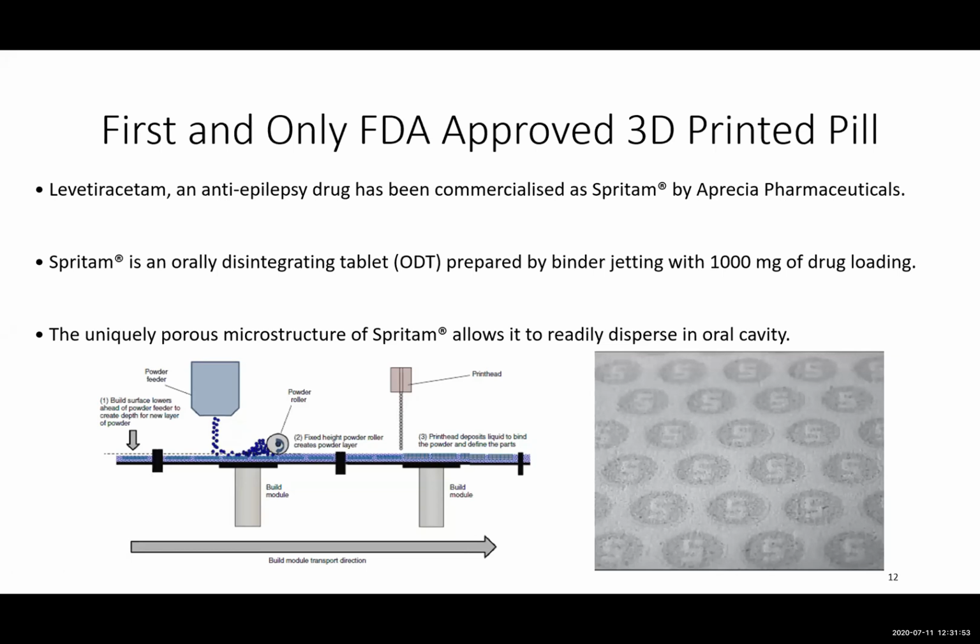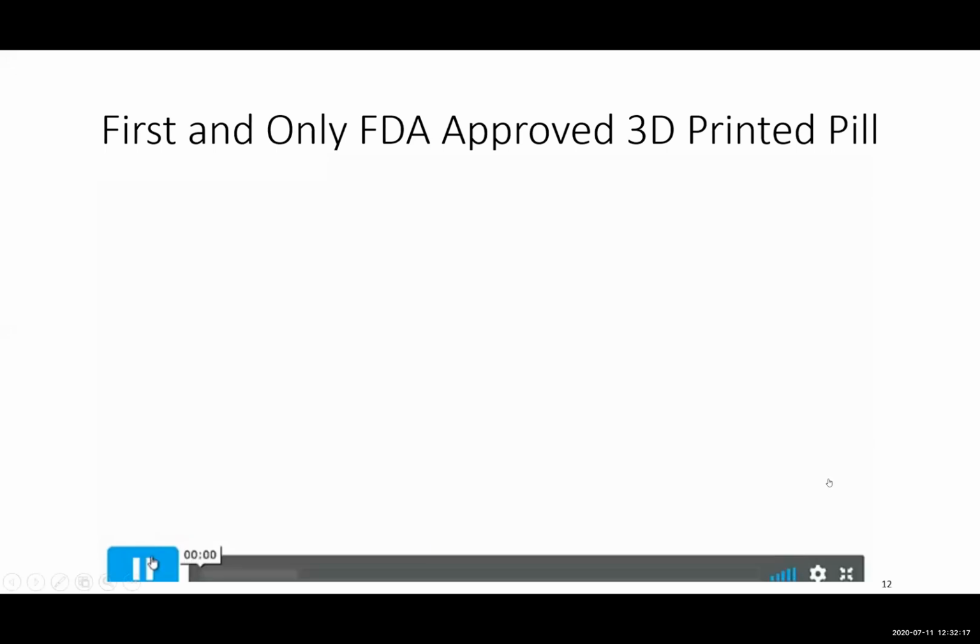And then on it, they spread another layer of the powder, and then print the liquid ink, which contains the active compound, the actual drug. And that process is repeated until the whole pill is completed. I'll show you a short video that shows you what I'm talking about. Just a moment.